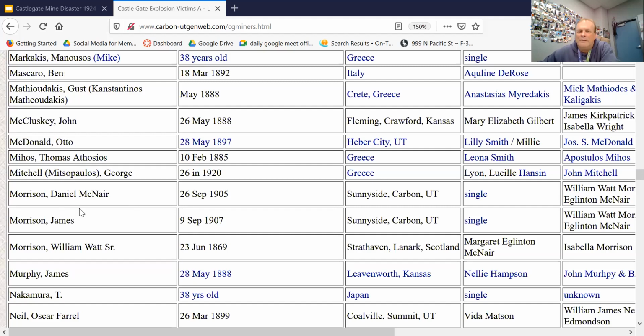So we get down here and we have the Morrisons. And again, they're listed alphabetically. But we have Daniel McNair Morrison. In 1905, he would have been 19 years old. And then we have James Morrison. And in 1907, he would have been 17. Okay, so 17 and 19.